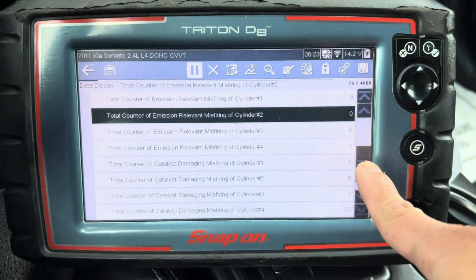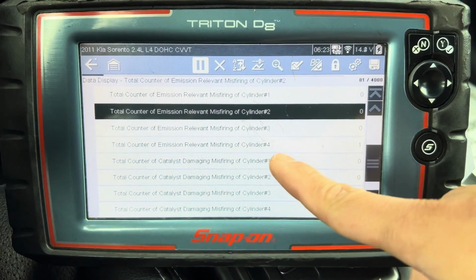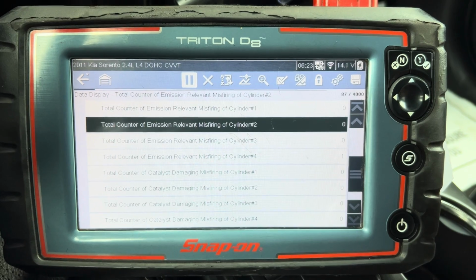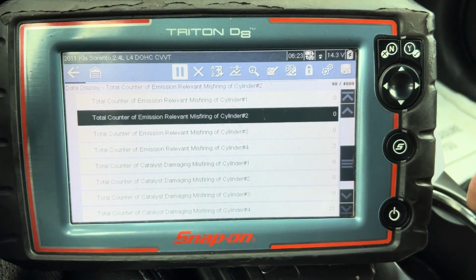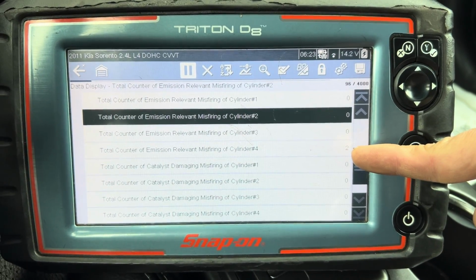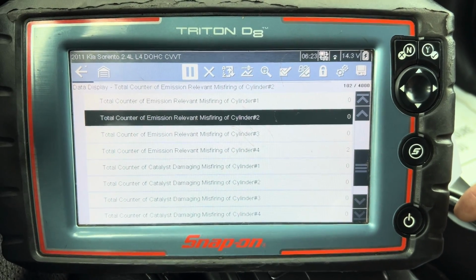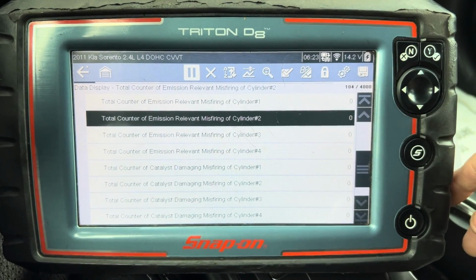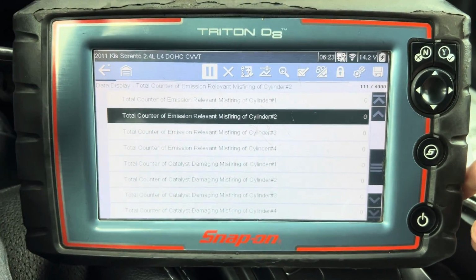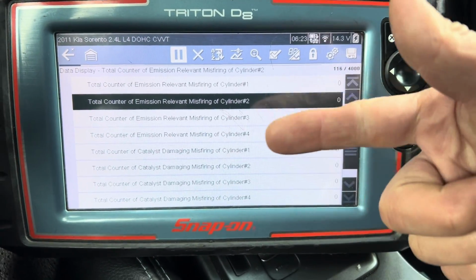Oh, there's slightly, you can see misfire right there on cylinder 4, number 4. It says 1 right there. So I'm holding my gas pedal around 2500 RPM, and you can see number 4 cylinder is misfiring. Now I'm letting go of the gas, let it idle, see if it goes down. See, it goes down. Give it a couple revs. Nothing. So for this, you check the ignition coil and the spark plug.